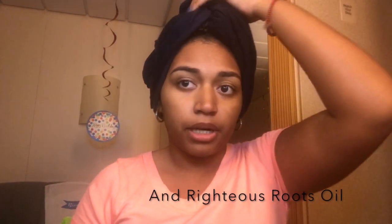I washed it with the DevaCurl No Poo, DevaCurl Wash Day Wonder, DevaCurl One Condition. I used the DevaCurl Heaven in Hair as a leave-in, the Leave-In Decadence, and the DevaCurl Ultra Defining Gel to seal it all in. Basically, I just put it up in here so that I can show you guys my makeup.